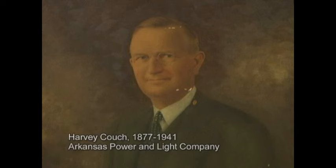The gentleman at the top of the stairs is very important to Lower Arkansas, particularly Columbia County. This is Harvey Couch. Without him, we would not have had electricity and phone service in the rural areas until much, much later. He's the one that started Arkansas Power and Light. And as a young teenager, he worked for Dr. Longino and for Dr. Longino's brother, Luther Longino, who owned Longino Pharmacy, which later became Longino Good and Lyle Pharmacy here.